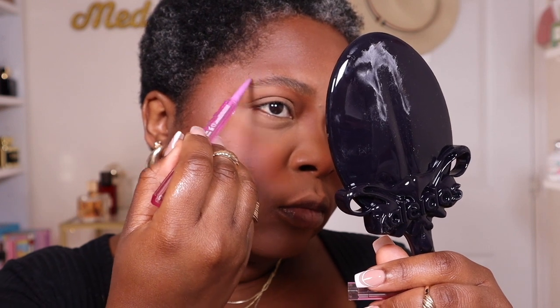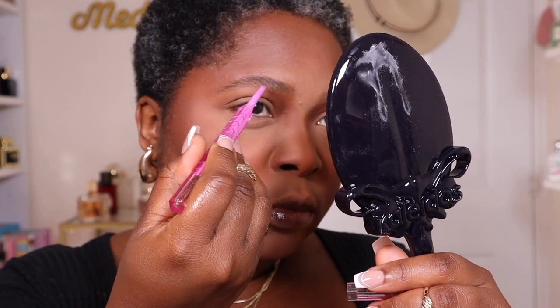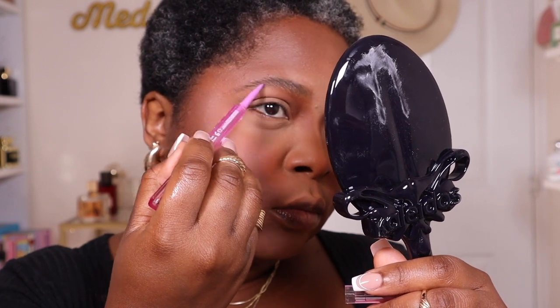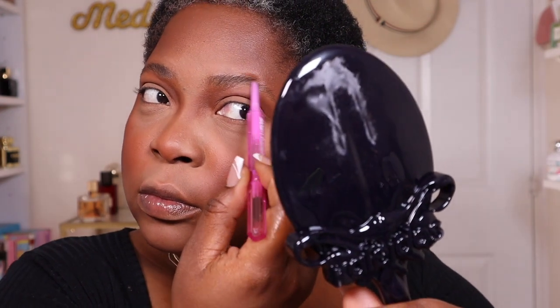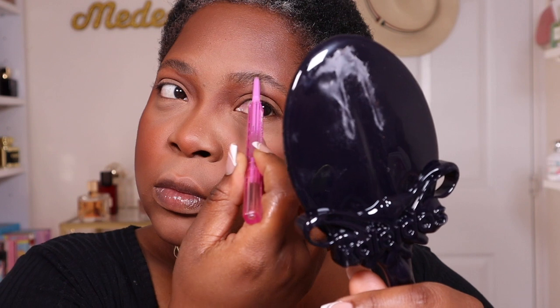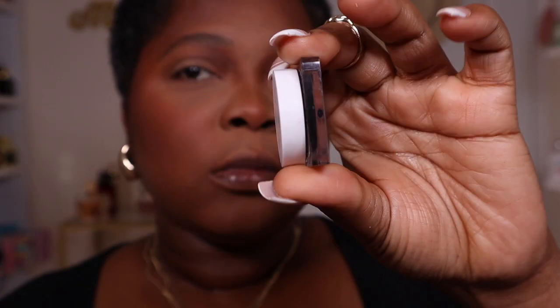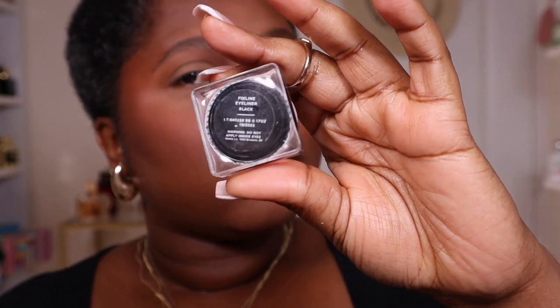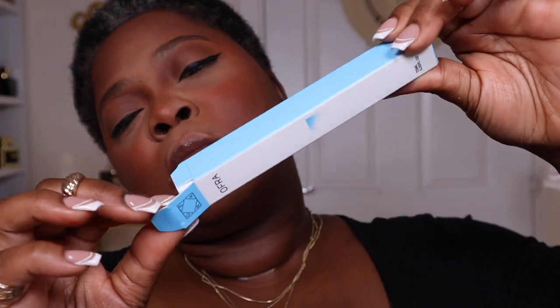So now I'm just going back into my brows to fill in the sparse hairs. I'm just using a brow pencil. You can literally use any brow pencil that you've got, or you can use a pomade. It doesn't disrupt the brow gel. That's one of the reasons why I like it as well. It plays really well with other products. So I'm just taking my time to fill that in. Like I said, I don't really want a defined brow, but I do want my brows to look nice and full. So I'm just going in to fill that.